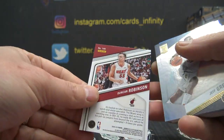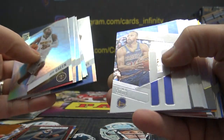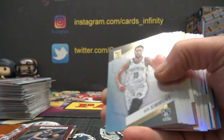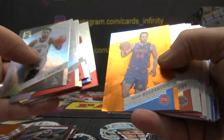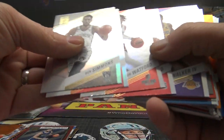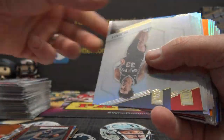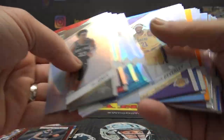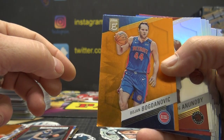Dunkin' Donut Robinson, 144. Spellbound Steph Curry, 8. Yeah, I just want to make sure these are turned over. Making sure I don't miss any rookies there, dudes. But they were just base. That corner's kind of screwed.